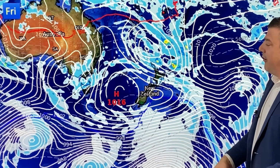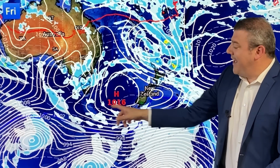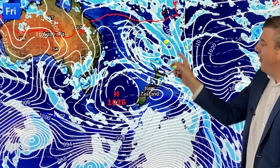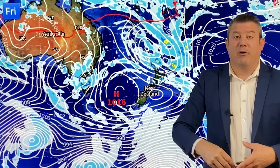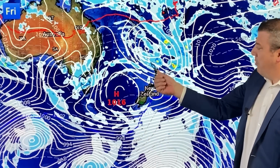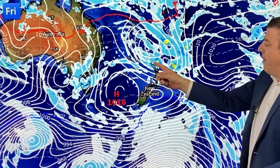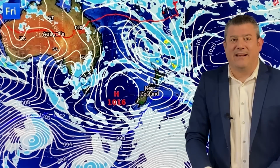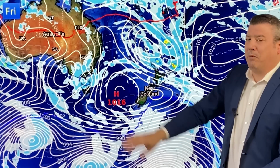So as we go into the long weekend, here we are on Good Friday. I talked about this yesterday, this high, 1016, not very powerful. So it could shrink a little bit, and if it does that, the low pressure zone up here drifts a little bit further down into the North Island. If the high breathes out, expands, then it pushes that further to the north. So we are seeing a little bit of wet weather brushing Northland, maybe Coromandel Peninsula, and Hawke's Bay, and maybe Gisborne. I say maybe because it's broken up and fractured, and it depends on the placement of that high.